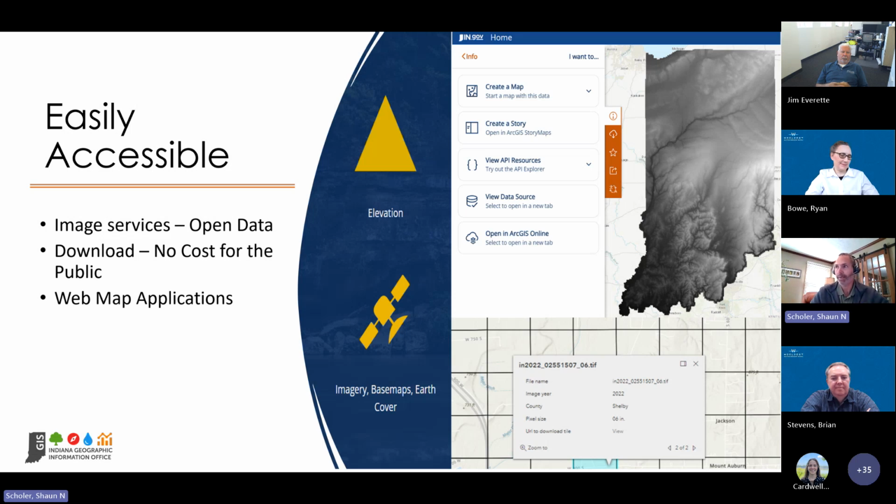I know I mentioned open data a lot, but we have the imagery services. Those are publicly available without cost. All the products we're developing are available from each of the programs, and we're building them in within our tile grid too. You can see up in the upper right, we have the DEM and the imagery service available from 2016 to 2020, and then we also have the footprints available for download from our tile grid. And then we also have the web map applications.